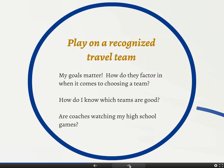So talk about your goals and be frank with the coaches that are kind of after you as a travel ball player, and say, well, these are the goals that I have. What are the goals that you have? And see if they mesh. Second part of this is, how do I know which teams are good? Typically, you can look up rankings and different things, and whether they're ASA, whether they're playing PGF, whether they're playing USSSA, you've got different ways to look up those rankings of which teams are good. And then you can also look at, they kind of break it down into regions as well.